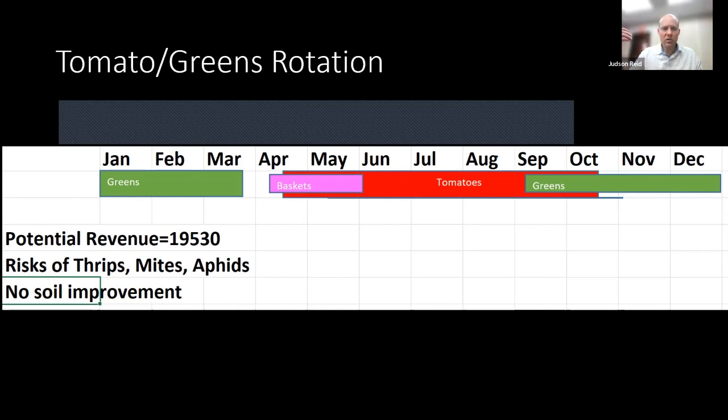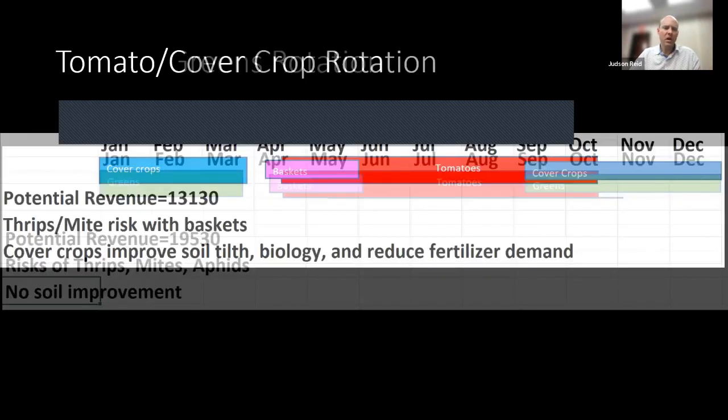I'm perpetuating certain pests when I do that, and I'm degrading the soil. I'm really putting nothing back into that soil. I'm only taking from it. A fruiting vegetable followed by a leafy green, rinse and repeat. High revenue, very hard on the soil.